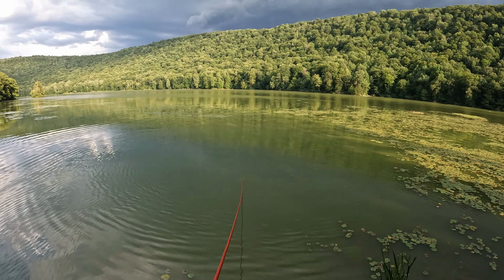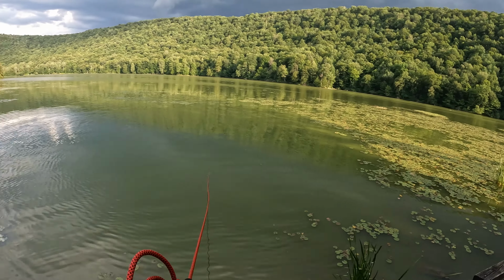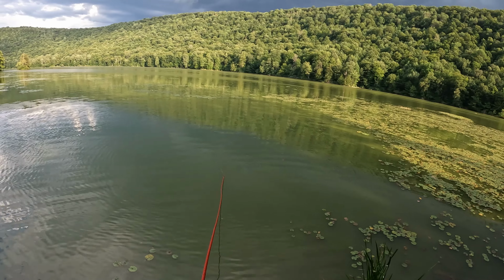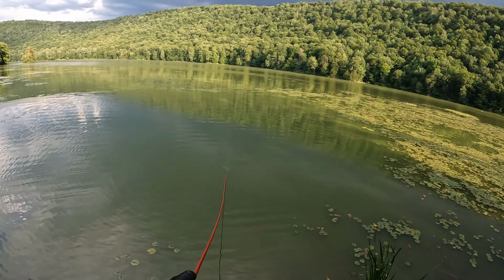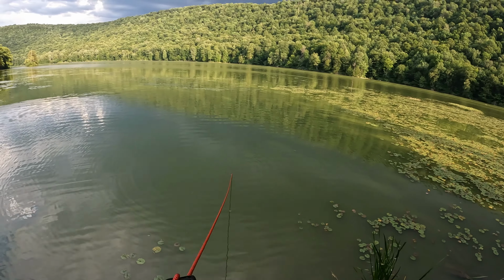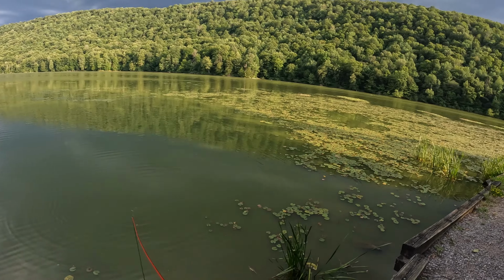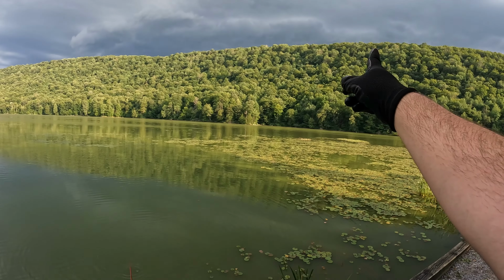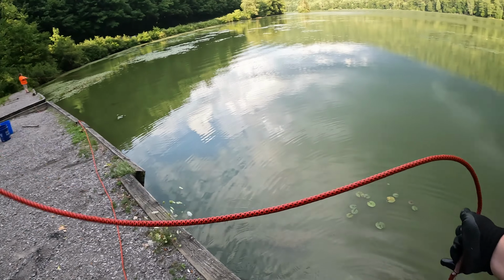I think the storm might be coming this way, buddy. Well, we'll stay out as long as we can. Try to find something cool. But if it starts pouring on us or lightning, we'll head out. Just fun that we're able to do this at all, with there being nobody out here, which is probably the reason why nobody's out here.